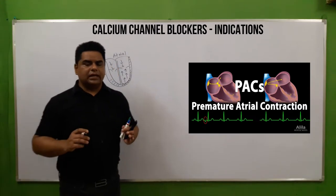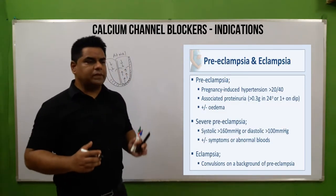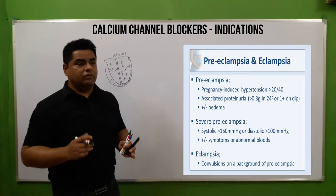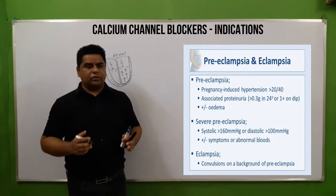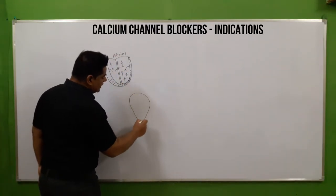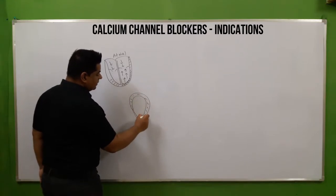And after that, eclampsia. As we know, during pregnancy, some pregnant females face a problem known as preeclampsia and eclampsia, which also causes loss of protein via urine. So in order to treat hypertensive crisis or eclampsia, and to prevent the complications related to eclampsia, we provide calcium channel blockers. These calcium channel blockers not only decrease the cardiac output or cardiac workload, but also decrease uterine contractions, therefore preventing complications related to eclampsia during pregnancy.